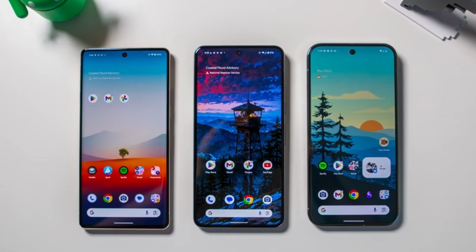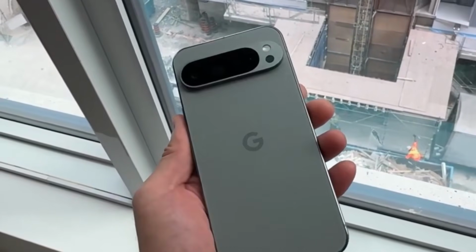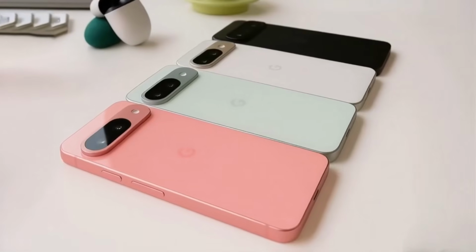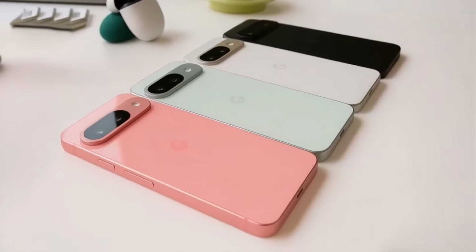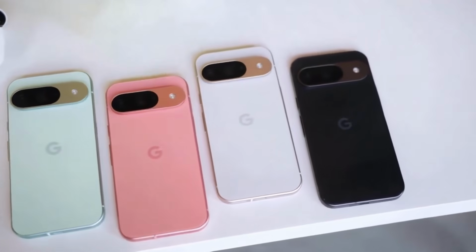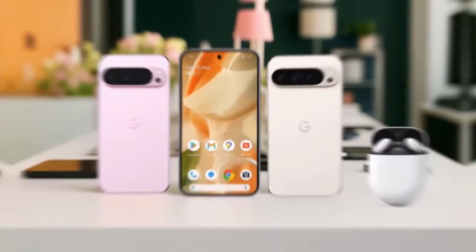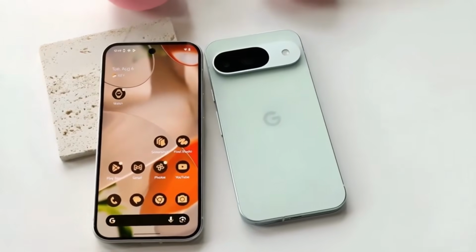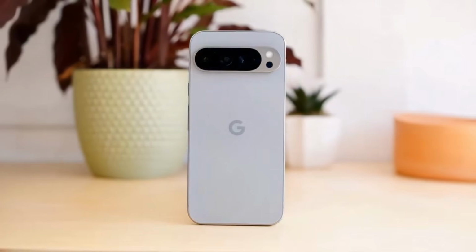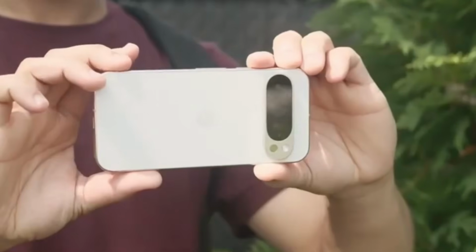Instead of gimmicks, the goal is practical, useful AI: smart photo editing, on-device translation, efficient voice commands, and personal assistance that respects privacy. These features should work seamlessly in the background and appear only when needed. No constant interruptions. No overreaching suggestions. No misuse of data. Google is focusing on creating AI that's useful, subtle, and respectful of user control, something that could set the Pixel 10 Pro apart from both Apple and Samsung's latest offerings.